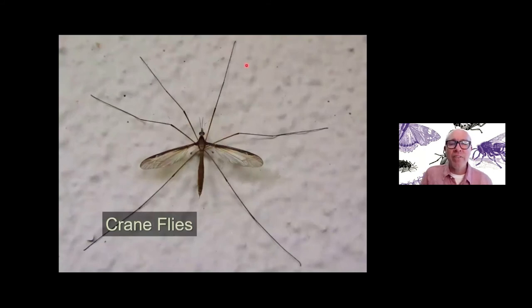Crane flies, I've got this one stuck in. As a representative of those two developed flight wings in the flies, the hind wings are modified into these structures that are more for balance and agility. They're called halteres, and they allow them.